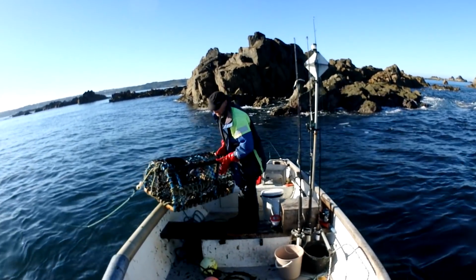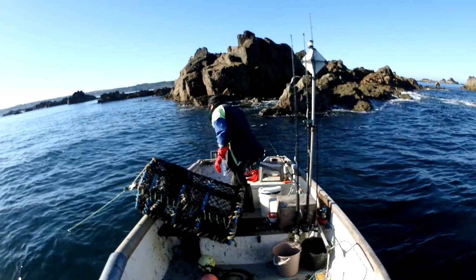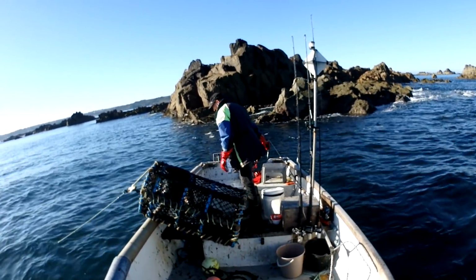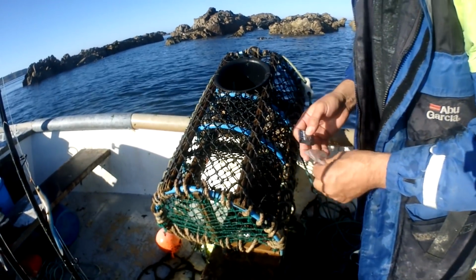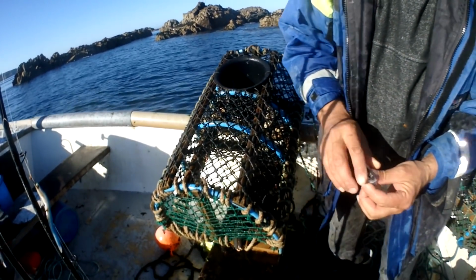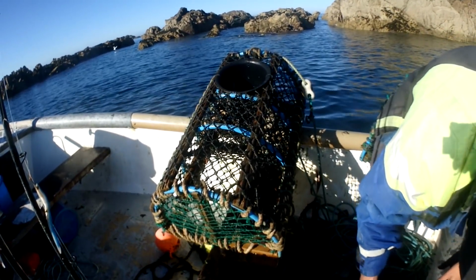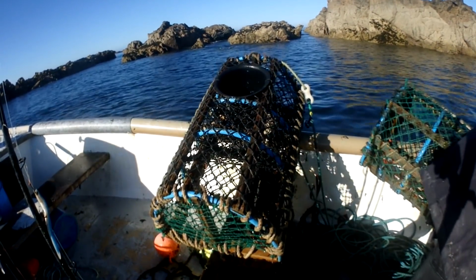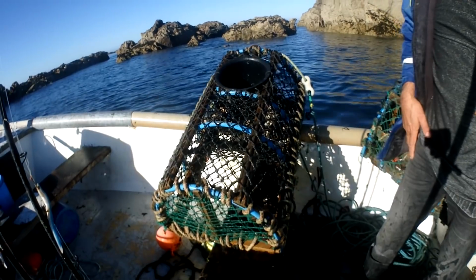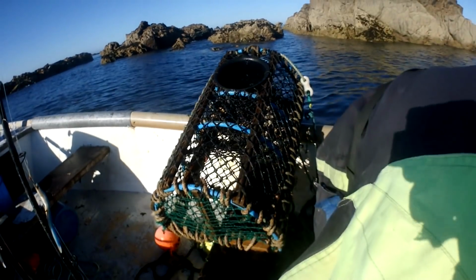Well, we got a lobster. Right, just had to switch the battery out. I've just pulled the other pot and there's lobsters in that as well, so we'll have a look at those. I think they're smaller. Where's my gauge? Good question, where have I got my gauge? I know I put it somewhere down here, that was it.